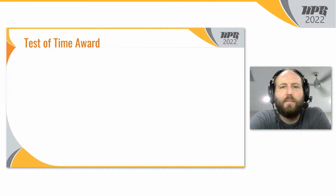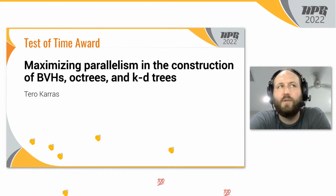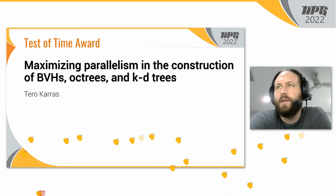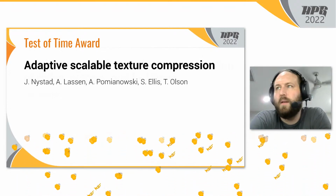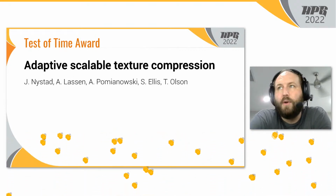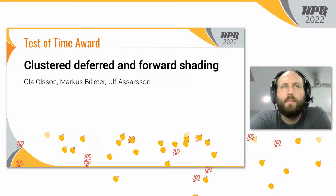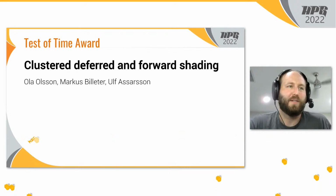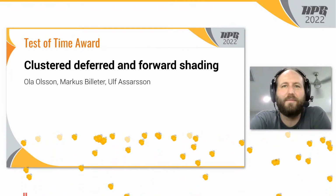And Jem, if you have them on the slide, the first one is Maximizing Parallelism in the Construction of BVHs, Octrees, and KD Trees by Tero Karras. The second one is Adaptive Scalable Texture Compression by Jon Nystad, Anders Lassen, Andy Pomianowski, Sean Ellis, and Tom Olson. And then the third one is Clustered Deferred and Forward Shading by Ola Olsson, Markus Billeter, and Ulf Assarsson. So yeah, well-deserved round of applause for each of these papers and their authors for the great job, and these papers truly have stood the test of time.